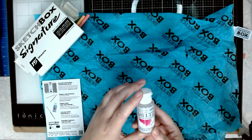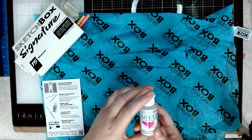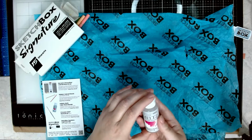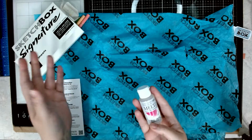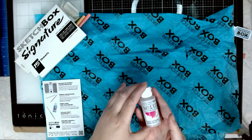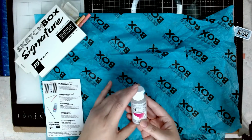And I will be using this. I will be putting it inside of a water brush and using it that way so it'll be easier for me to use on the papers. But I know it said that the Princeton Snap brush was for that, and I may use it for the demonstration, because I am going to do a demonstration today using all the products.